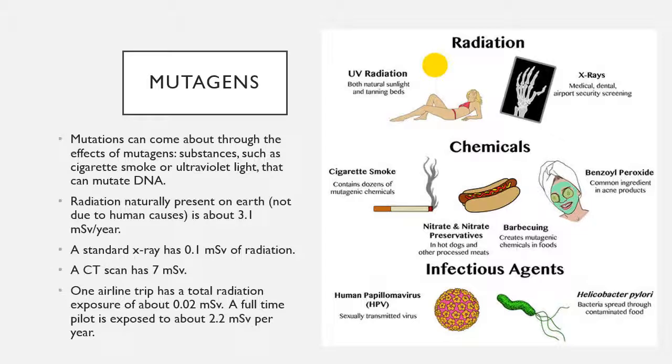The radiation that's naturally present on Earth, so not due to any human cause, not due to anything we've put on the Earth, but just radiation that naturally exists in our atmosphere, is about 3.1 MSV, which is just a unit of radiation. So about 3.1 MSV per year. A standard X-ray has about 0.1 MSV of radiation that you're getting at one time. Again, with radiation in the atmosphere, you're getting this amount over an entire year, so it's spread out. With an X-ray, you're getting that radiation, not a huge amount, but a little more concentrated than if you were just outside in the air.